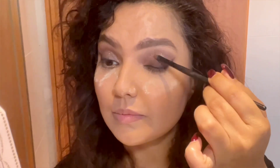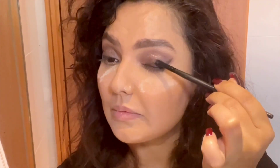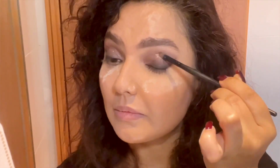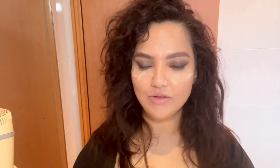I'm not touching the inner corner at all because I think it's just going to be too much. So just keeping it light and sober. The false eyelashes I'm going to apply towards the end because I need to finish my face. Now for the face, I like to go with something that is really nice and bronzy. The bronzer that I'm going to use today actually makes a lot of difference.